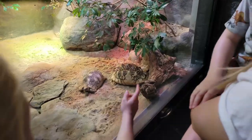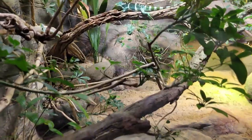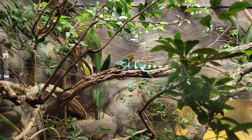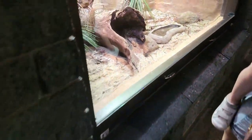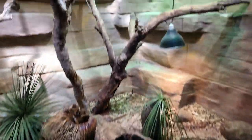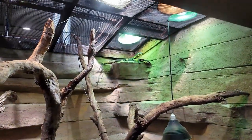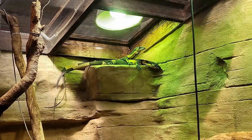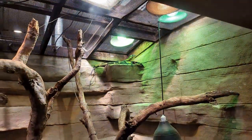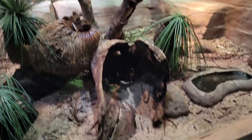Logie Bear. Look at the iguana. Can you see him on the chair? Yeah. There he is. Can you see it? I can see it. I can't. Can you see it?